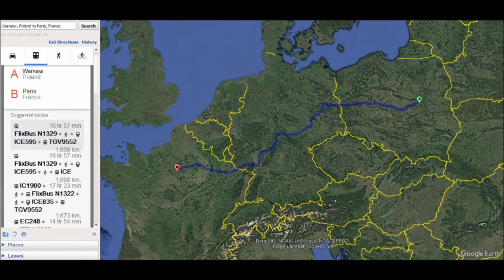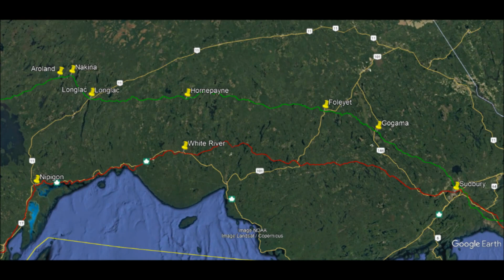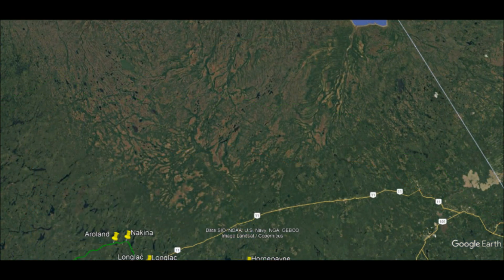For comparison with a European context, Warsaw to Paris by rail via Berlin is about an 1,800-kilometer journey, but only takes around 14 hours. And for the sake of thoroughness, here we can see the extent of major roads in the region as well.